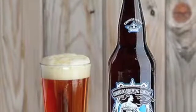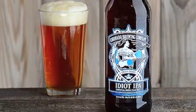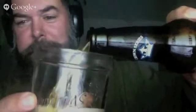This is the Idiot IPA from Coronado Brewing Company out of Coronado, California, aka San Diego, California. They are one of the class of 96 San Diego breweries. This is part of their Crown series. It's an IPA. It comes in at 8.5% ABV. Whoa, it's a big one. The malts are 2-row, C45, and they also throw in some brown sugar. The hops are Nugget, Columbus, Centennial, Chinook, and Cascade. It uses a Cal Ale yeast, 90 IBUs.